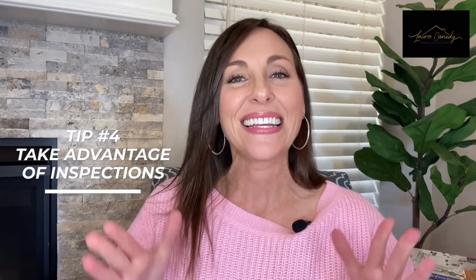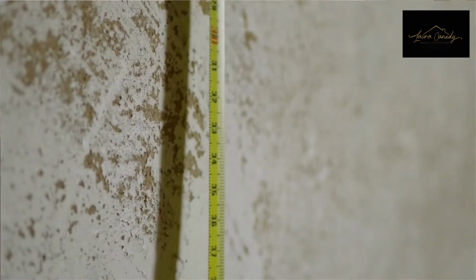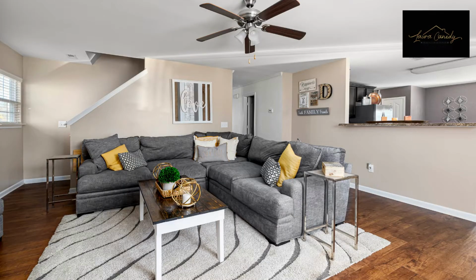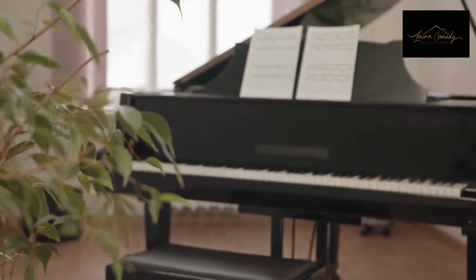Tip number 4, take advantage of inspections. You'll have a time after your offer is accepted to get any and all inspections done that you might wish to have. And while the cost of these will probably come out of your own pocket, in my opinion, they are worth it. Another way to take advantage of inspections is to use that time when the inspector is doing his work to have your agent take measurements for you of any rooms or spaces you want. Maybe you have a huge sectional sofa for a bonus room or a baby grand piano, and you want to know where it will fit.